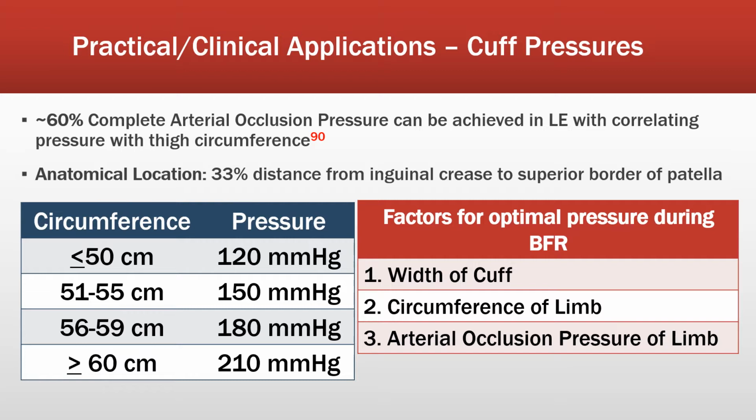So they went 33%, or a third of the way down the thigh from the distance between the patella and the groin, and they took a circumference measurement. Based off that, you can then surmise the amount of pressure that the cuff should be in order to get to 60% arterial occlusion pressure.